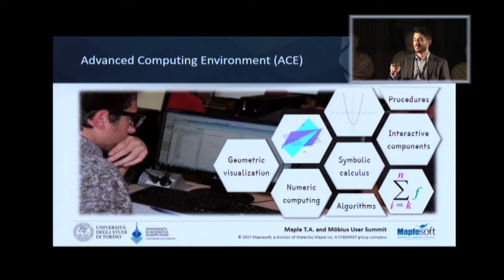And now I'll recall some of the features of an advanced computing environment, such as Maple. It's a tool that lets students and users do geometric visualization, symbolic calculus, procedures, interactive components. The main importance of an advanced computing environment is that all of these can be integrated in a single environment, in a single worksheet.